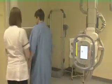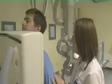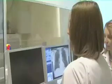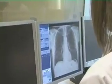Images are available to the clinics and to doctors within minutes of them being captured, and the reports are available online within 24 hours. The change for patients is that they used to spend an incredibly long time within the department. Now when they walk in, we offer a walk-in service. They're seen within half an hour. Because of the digital technology, we're able to offer that up to the wards now.